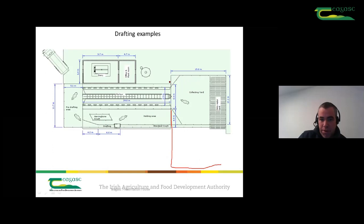So it's what I would normally do. It's 6 meters wide for the parlor, and I tend to go 10 meters wide for the holding yard. So there'll be 10 meters here and down that way. It's 30 foot wide, and this one here is 15 meters long. That whole yard is set up for a 100-cow herd, and it's only brought out by 2 meters either side.